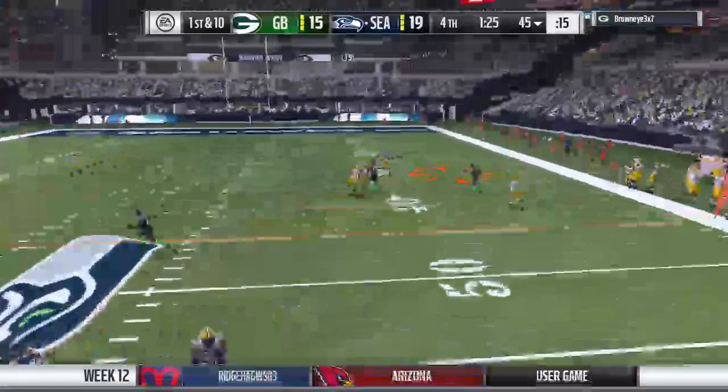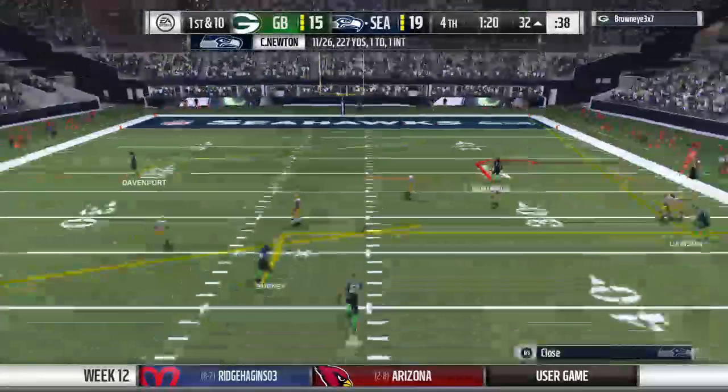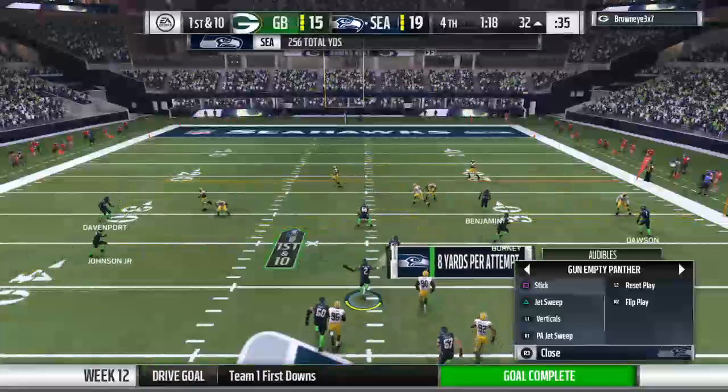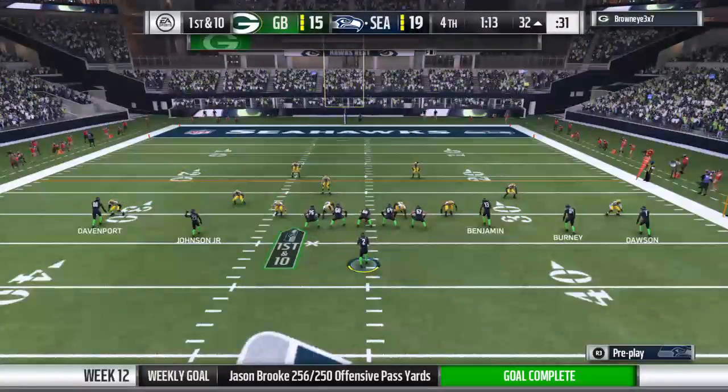Throwing here, Newton. Going right side here, and that's complete. It goes as a pickup of 23. And the Seahawks are going to have a first down. And they're going to hurry back to the line now.